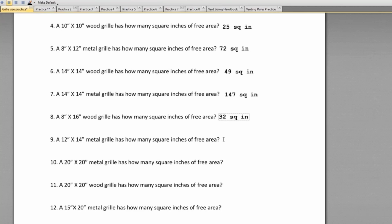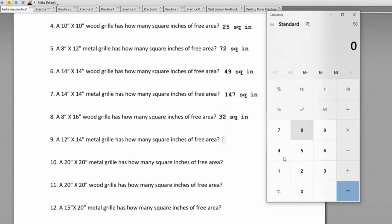All right, let's have you do number 9 for us. How are you going to handle that one? Okay, that one's a metal grill, so we'll go 12 times 14, and then times that by the 0.7, right? So 117.6. So do we round that up, so we go 118 square inches, or do we round down? Did you see what I just came up with? Oh, you did 0.75. That's why. My bad.